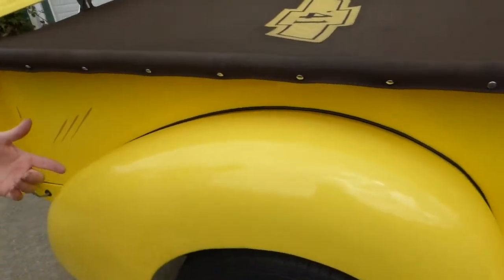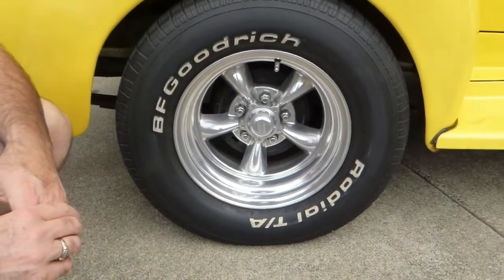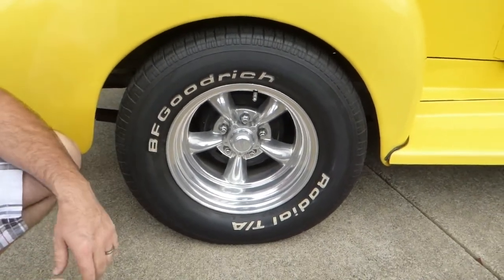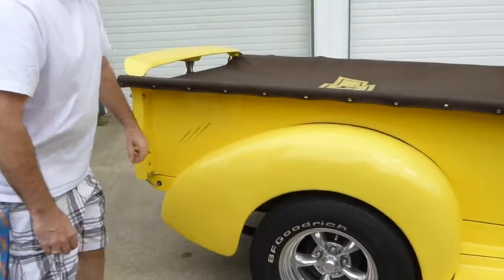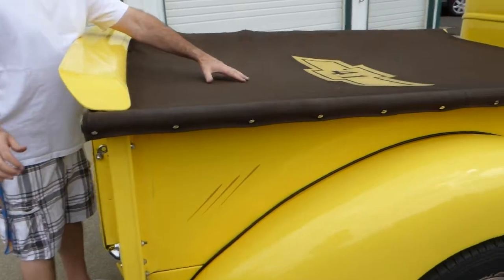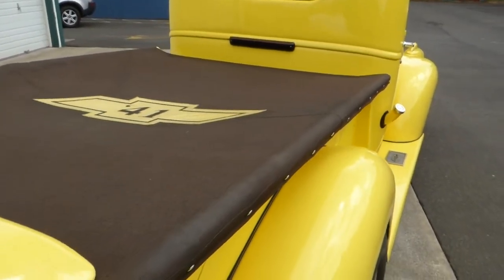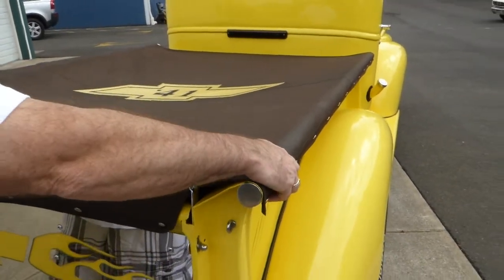Wheels and tires, these are 15-inch American Torque Thrusts, polished. You got them all the way around with BF Goodrich radial T/As. That's kind of a go-to tire. Very cool. And the bed, it's got this nice custom bed cover. I'm going to show you inside the bed here in a minute. But you know, you can put stuff in there and it just snaps on really easily.